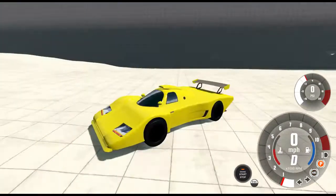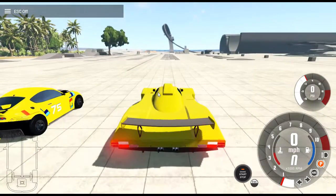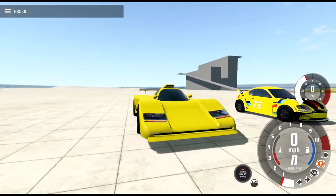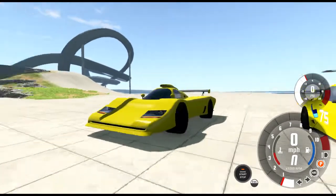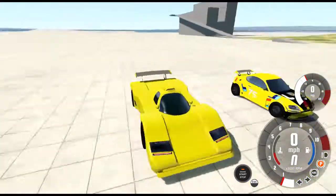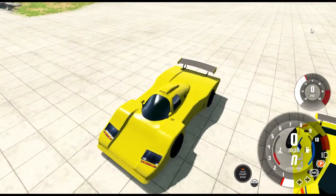As this is supposed to be a track car for the street, I hope I can get into Automotiveflux's stream. I hope this car would get into the stream. And yeah, that's all I wanted to say.